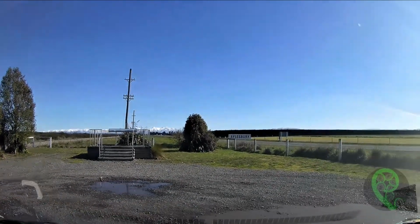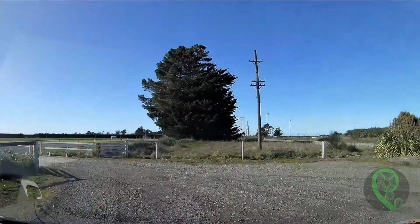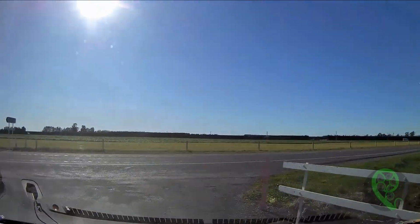Well, that was pretty cool, don't you think? Oh, great timing. You don't get to see that view very often. Both coal train and the Southern Alps.